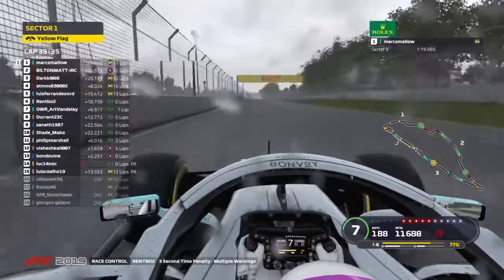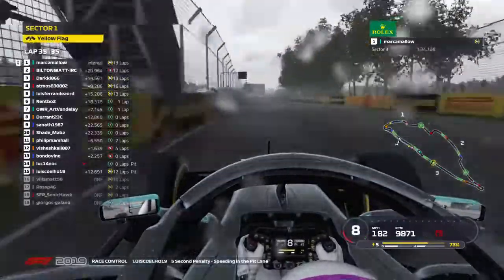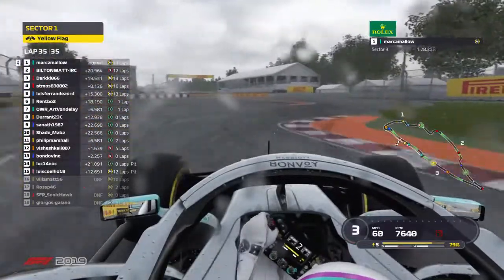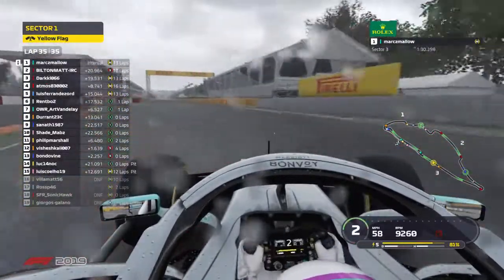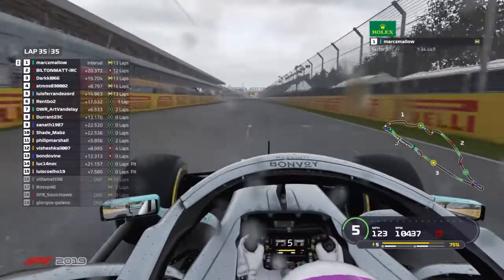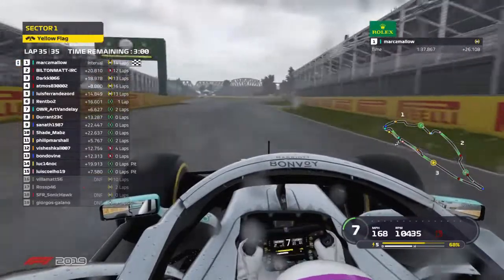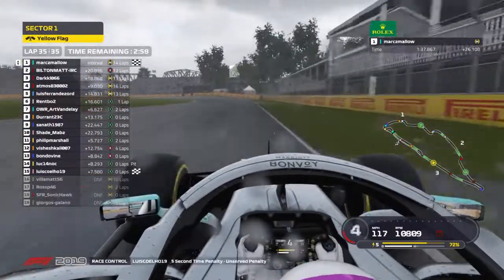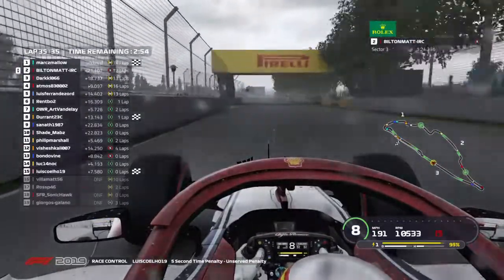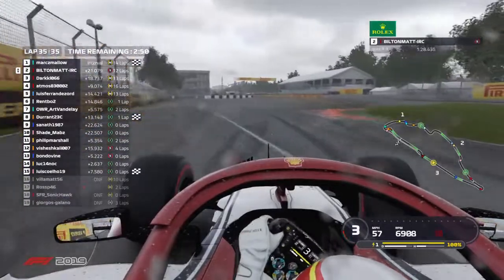Rentbo picks up a 3 seconder for multiple warnings. As we see the race leader coming through the wall of champions, 20 seconds ahead of P2. A very good strategy in the Mercedes garage indeed. As he comes over the line, P1 Marks Mallow. Move on to Bilton Matt now, just gone through turns 11 and 12, coming into the wall of champions, turns 13 and 14.